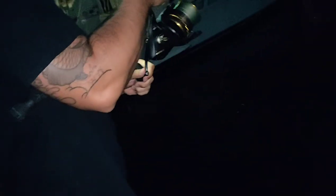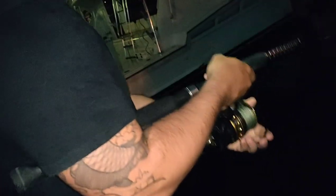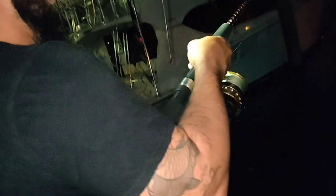Turn him, just turn him. Turn him. Oh, I'm piling. Can I open my bail? Yeah. He's still on. Bring him right in, Bo. Walk to the left a little bit. Right in. Oh my god. Holy shit. What kind of bait was that? That was a jack. That was a jackhead.